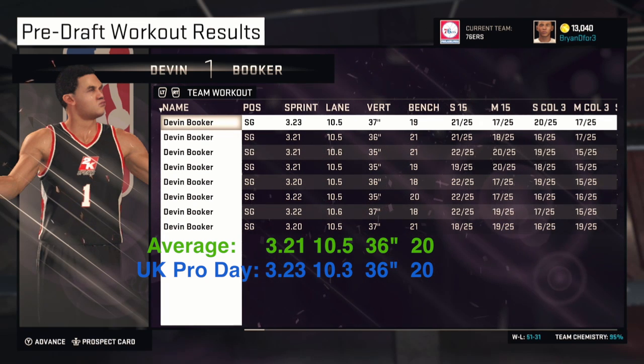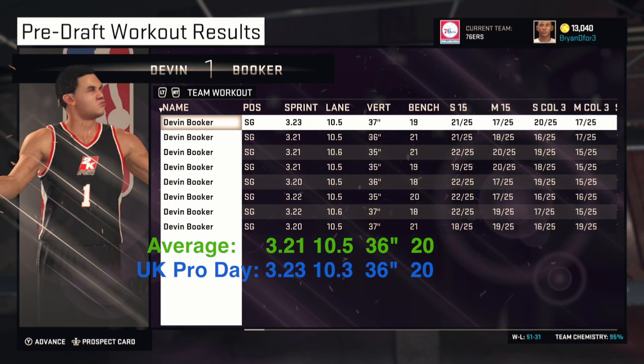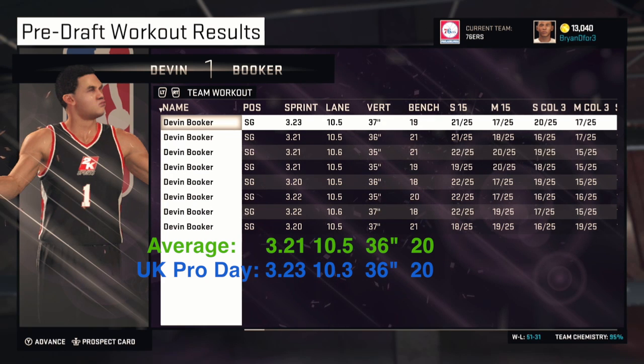So we'll see how he measures out in the actual draft combine, because he is participating in physical measurements. So definitely around the time of the draft combine, be sure to check the description of these prospect creation videos, because they will be updated based on how the players perform in the draft combine.